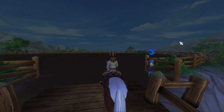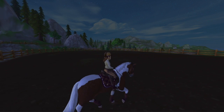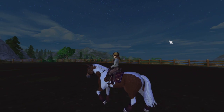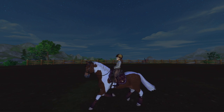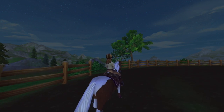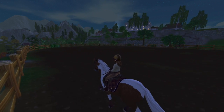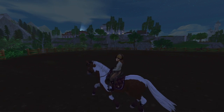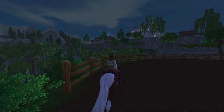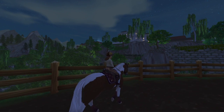Okay. I'm just gonna trot into the center. Halt, and then I'll tolt down. That was pretty good. I'm just doing a really nice long tolt. Good boy, that was amazing. We're gonna go from a tolt to a nice slow canter to a halt. Good boy, that was good. Canter.